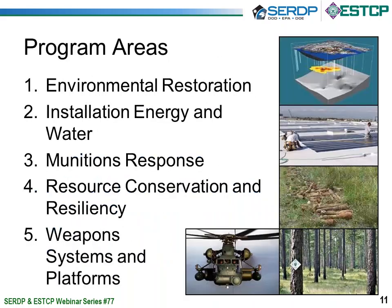The two programs, CERDEP and ESTCP, we manage ourselves, and we manage projects in five program areas. Environmental restoration, which I think of as traditional chemical cleanup. Installation energy and water, which is obvious what that is. Munitions response, which, of course, is the topic of today's webinar. Resource conservation and resiliency, which focuses on both the built and natural infrastructure owned and managed by the department. And then finally, weapon systems and platforms, which is a very broad area. It covers everything from weapon systems, as it says, to all sorts of things in the defense industrial base.